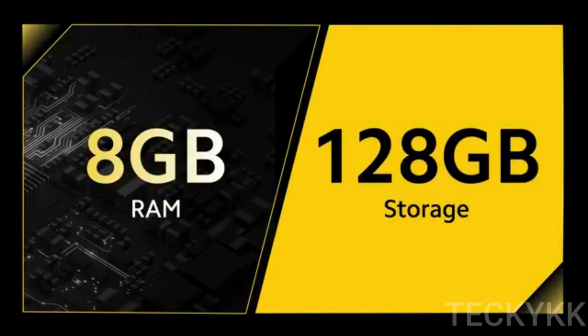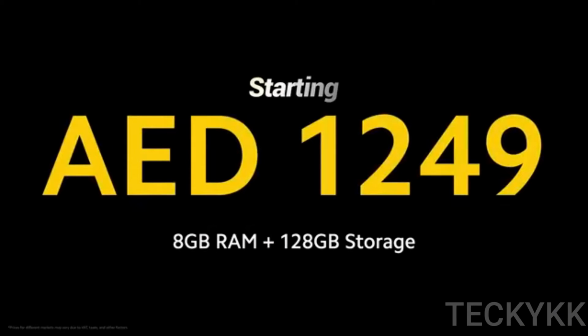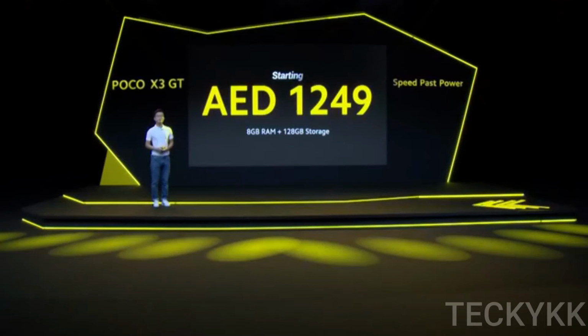For our first option, the 8GB plus 128GB option, it starts at 1,249 dirhams. Isn't that shocking? That's an amazing price. This is available exclusively on Amazon. That's a jaw-dropping price. When I heard the price from the team, I was mind-blown, constantly asking, are you sure?